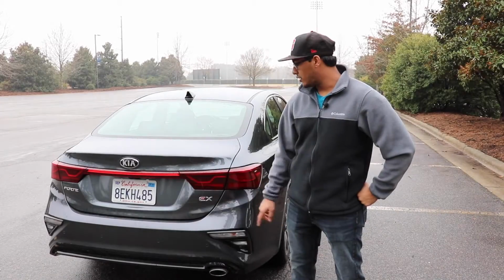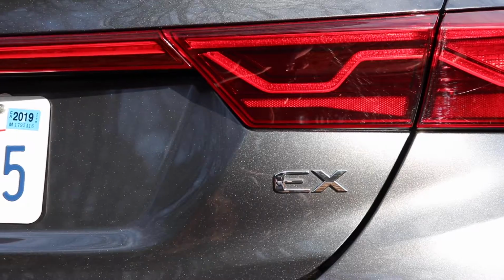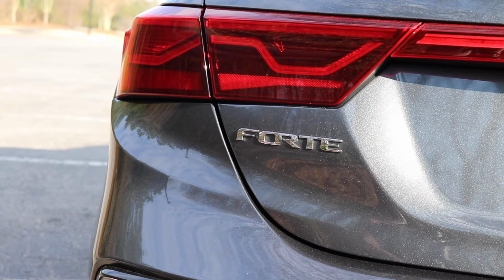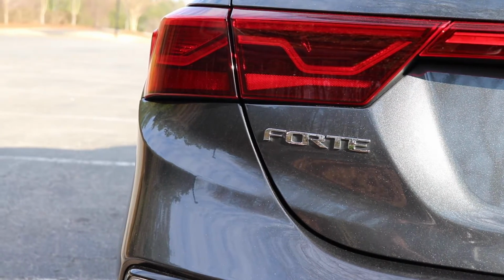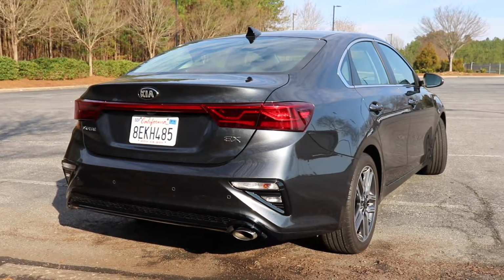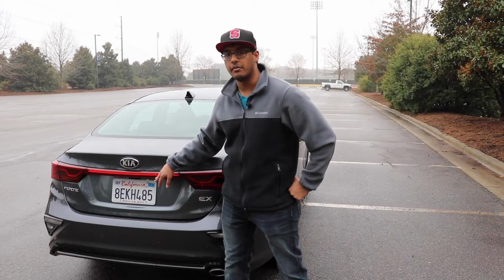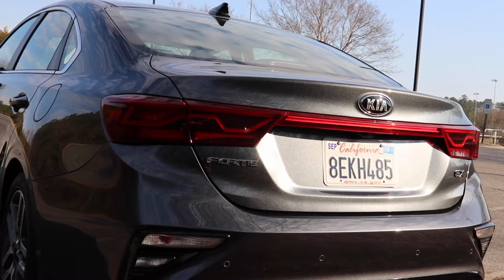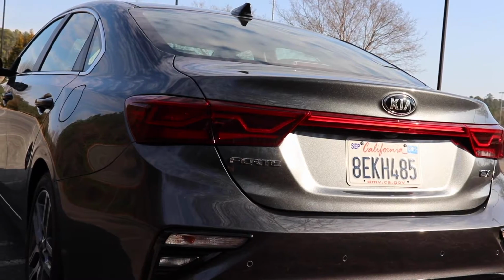Now that we're at the rear, you can see I'm not lying, this is the EX trim, but also you get to see these wonderful little taillights. These taillights, in my opinion, look really good on this car. It really finishes off the rear end. As you can see, this little light bar thing does not light up at all, unfortunately. The Stinger had something similar to this, but it doesn't do anything here either. I wish it did light up, but oh well.